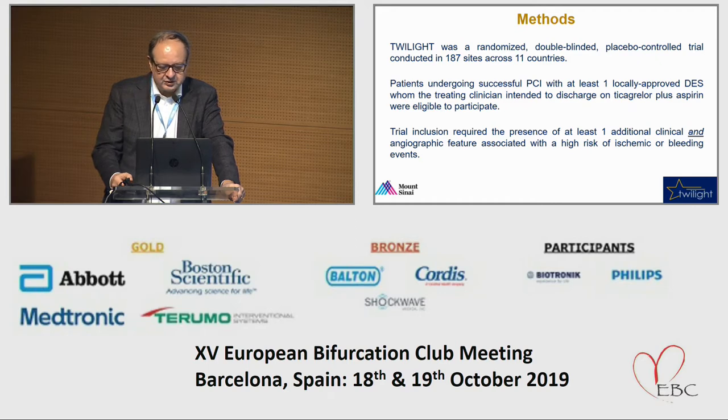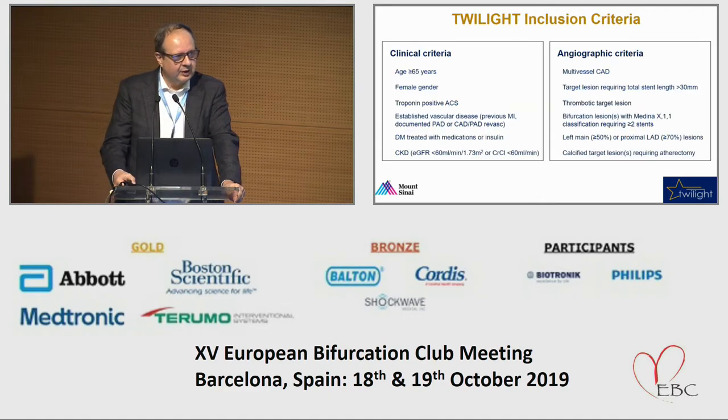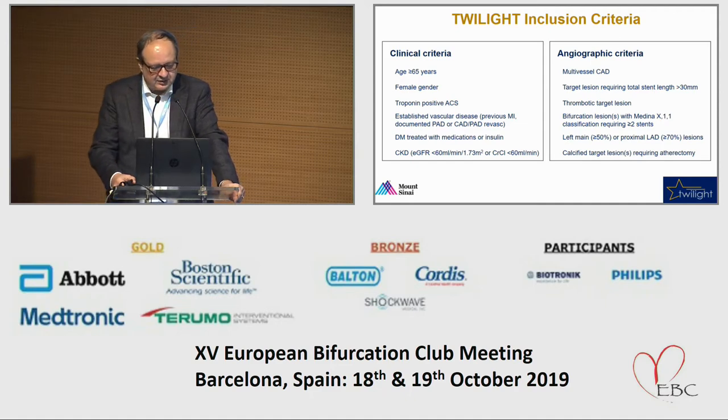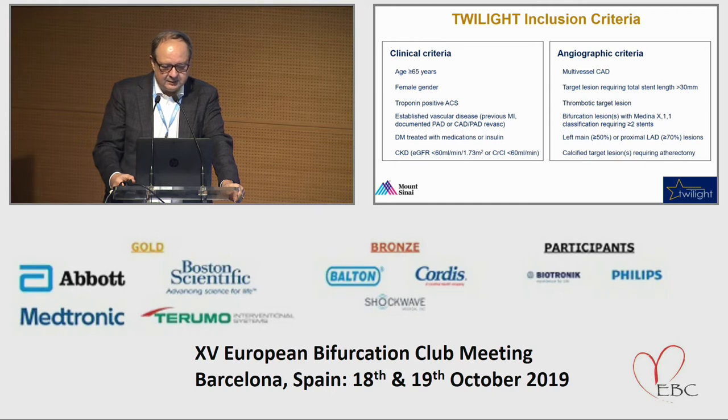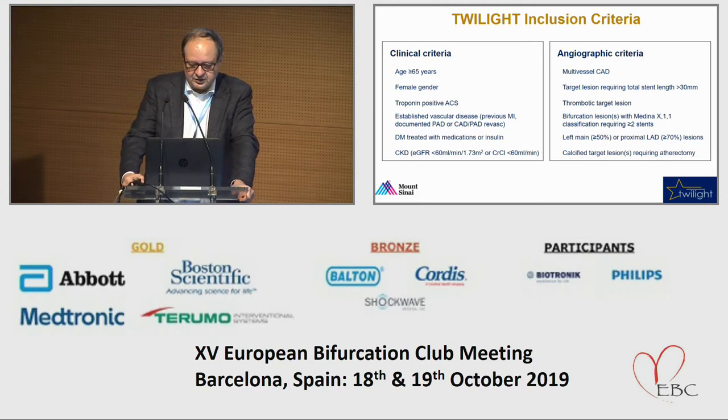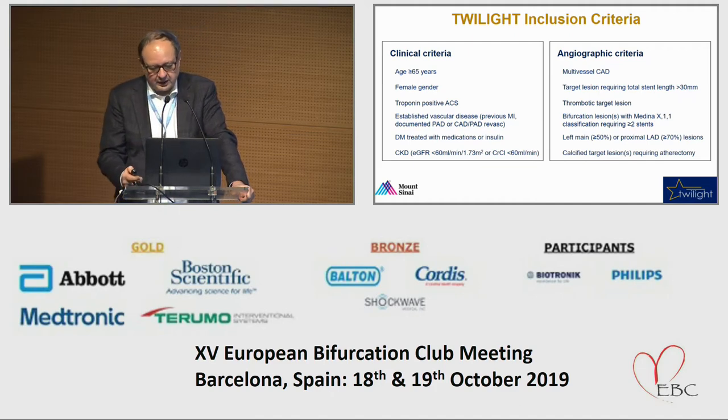And the trial inclusion required the presence of at least one additional clinical and angiographic feature associated with a high risk of ischemic or bleeding events. So these are the criteria. Remember, you had to have at least one in each category: age greater than or equal to 65, female gender, troponin positive ACS, established vascular disease, diabetes, CKD, so one of those plus one angiographic criterion: multivessel coronary artery disease, target lesion requiring total stent length more than 30 millimeters, thrombotic target lesion, a true bifurcation lesion requiring at least two stents, left main or proximal LAD, and calcified target lesion requiring atherectomy. So again, at least one of these.